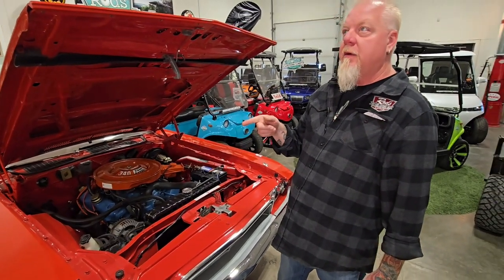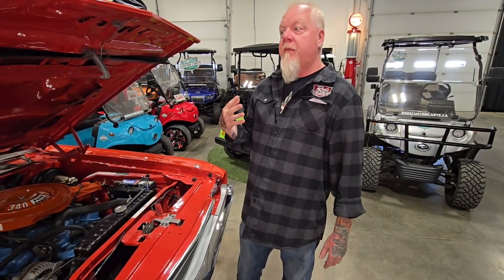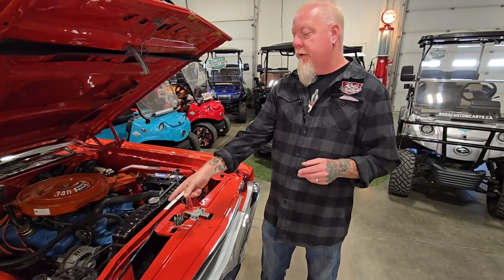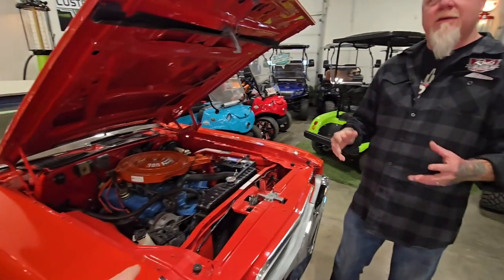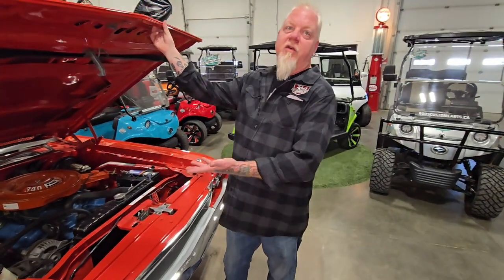We had a 69 Corvette in here not too long ago, and the problem was the gas smell. It was vented properly, everything was done, but it still had the gas smell when he was storing it in his garage. So the charcoal canister fixes that problem. Yeah, because it pushes all the fumes through the canister, and then it recycles that into the engine as it's running to get rid of that fume smell. So it does have a function.